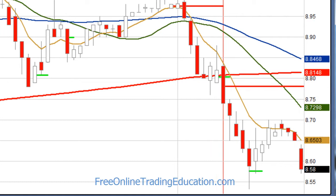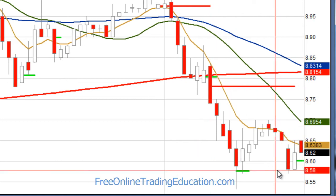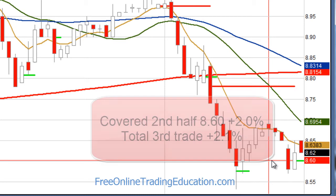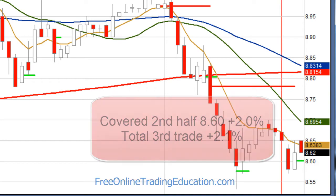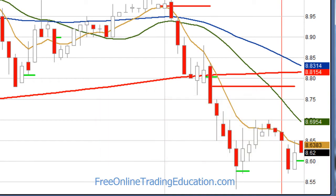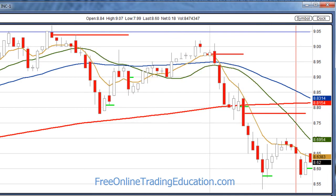It did hold, and boom, it dropped down again, and then it started to kick back up again, so I did take out the second half at $8.60 for 2%. So that total trade was for 2.1%. Between these three trades, we had a total of 6.1% in 55 minutes. It's now 12:30, which is when I quit trading.